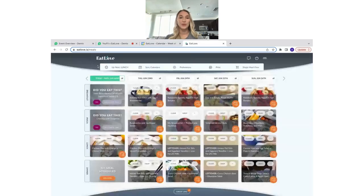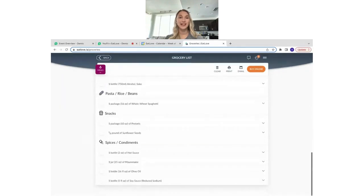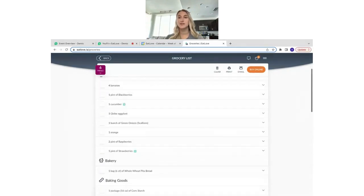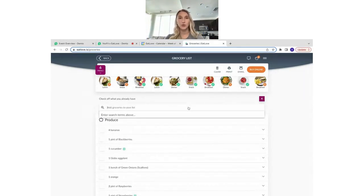From there, I can add what I want to cook that week. And I can add it to the grocery list where I have my full list. So this is where you can add your family and your family can log in and add what they want. You don't have to use EatLove recipes to use the grocery list. It's all in one universal place. And every single one of us has to make a grocery list.